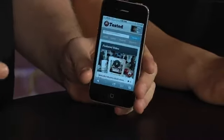So yeah, this is the iPhone 4S. It's out now. It starts at $200 on contract with AT&T, Verizon, or Sprint. It's a 2-year contract. $40, $50 a month data plan, $25 a month, whatever you want. It's a pretty good phone. I like it.